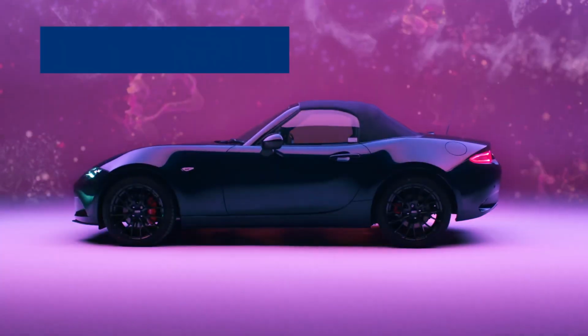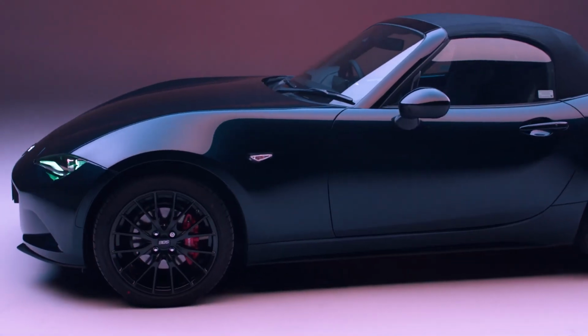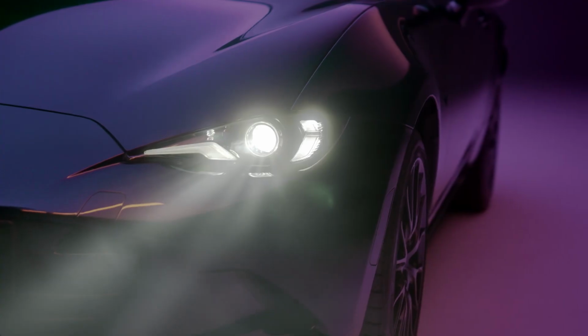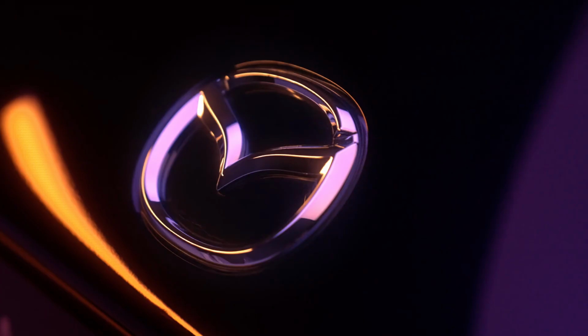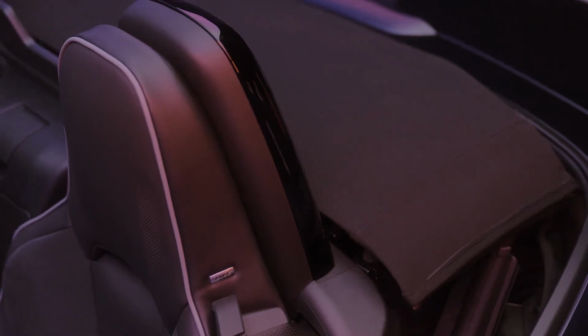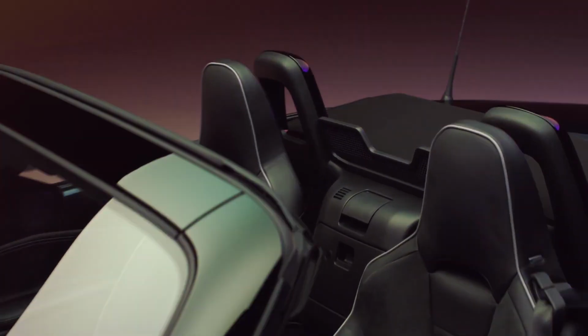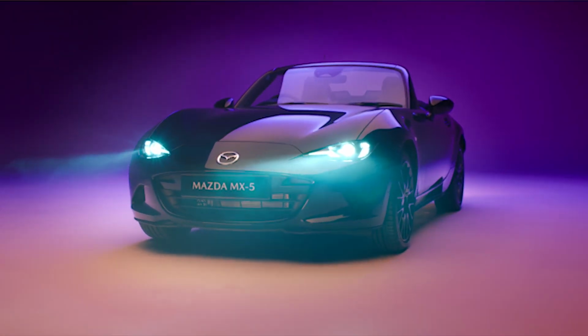What the MX-5 lacks in horsepower, it makes up for in driving purity. The lightweight chassis, rear-wheel drive and perfectly balanced 50-50 weight distribution makes this roadster a joy to throw into corners. It's no surprise that this is one of the best handling sports cars. It's all about that connection between car and driver, which the manual gearbox amplifies beautifully.